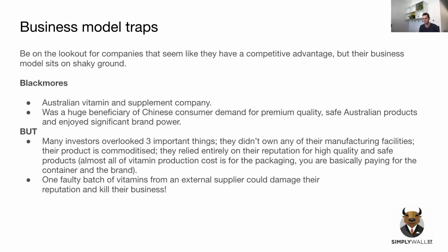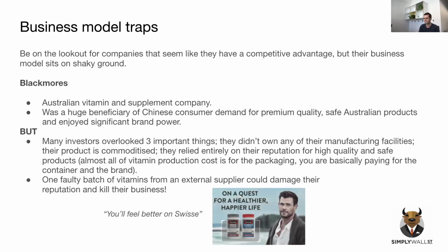So it's come off entirely, but these are just the types of things we want you to think about when you're investing, so that you know that even though it might look great on the outside, you need to think about, well, what are the potential pitfalls? Why could this be a disaster later on? And they rely on their brand so much, but as Chris Hemsworth says here, you might actually feel better on Swiss anyway. So people might start moving over to them instead if something goes wrong with Blackmores.